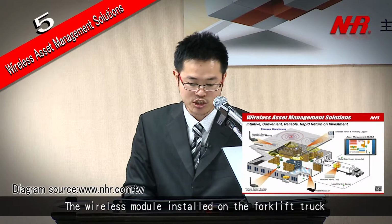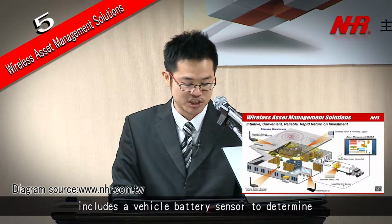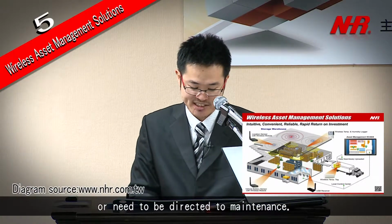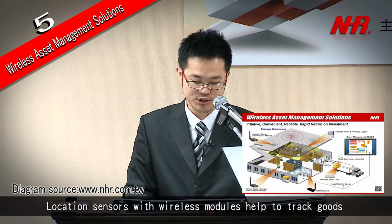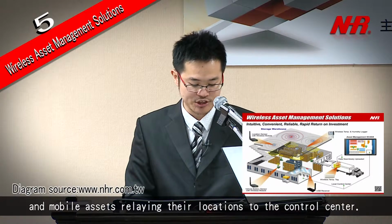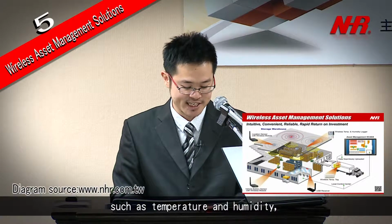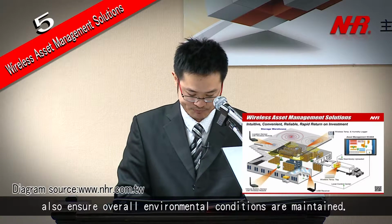The wireless module installed on the forklift truck includes a vehicle battery sensor to determine it can carry out its function and/or need to be directed to maintenance. Location sensors with wireless modules help to track goods and mobile assets, relaying their locations to the control center. Strategically placed climate control sensors such as temperature and humidity also ensure overall environmental conditions are maintained.